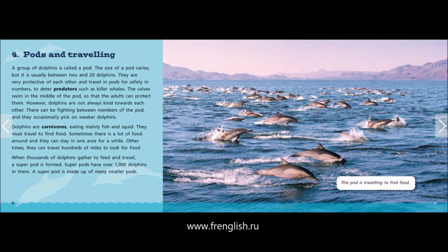However, dolphins are not always kind towards each other. There can be fighting between members of the pod, and they occasionally pick on weaker dolphins. Dolphins are carnivores, eating mainly fish and squid. They must travel to find food. Sometimes there is a lot of food around, and they can stay in one area for a while. Other times, they can travel hundreds of miles to look for food.